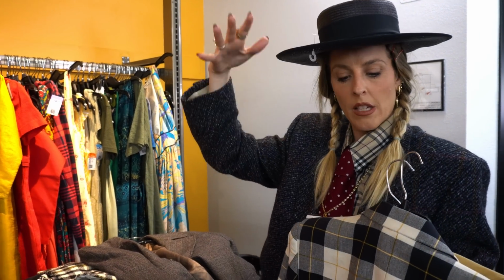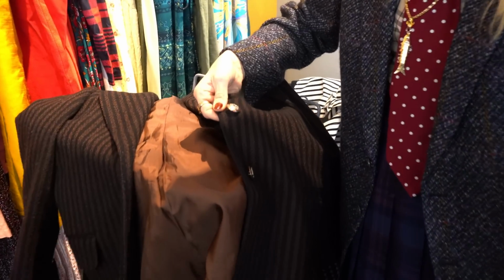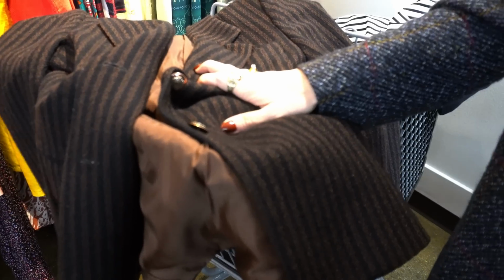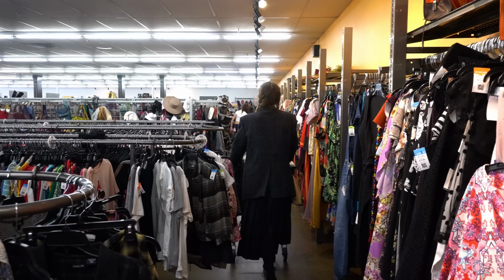So maybe something here. But I also really like this blazer. I think this is super classic. Look at these buttons here. It has a crest on them, which makes me feel very British. Let me go to the men's section and see if I can find any cool pants. And I'm gonna also look at the women's pants too. Let's go.